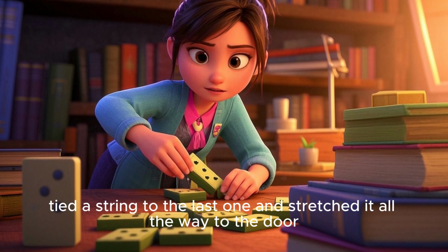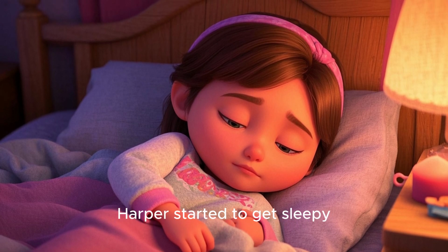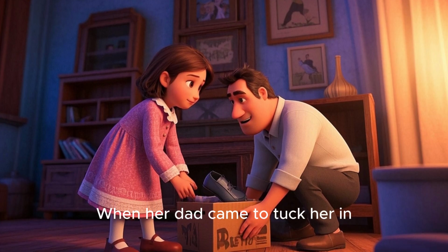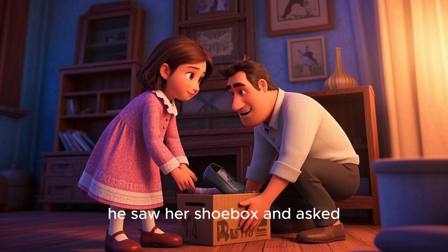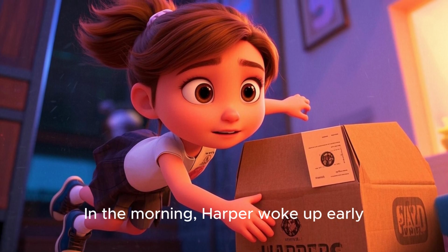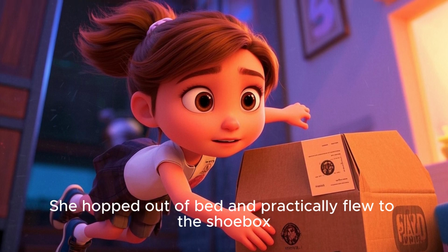Just as the minutes ticked by, Harper started to get sleepy. When her dad came to tuck her in, he saw her showbox and asked, "What's that?" In the morning, Harper woke up early. She hopped out of bed and practically flew to the showbox.